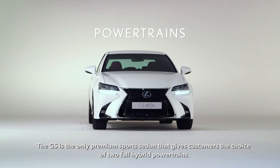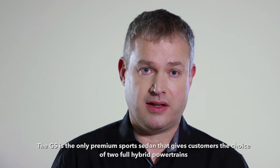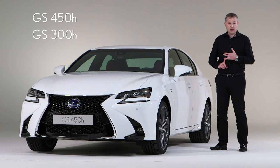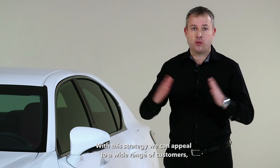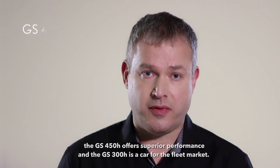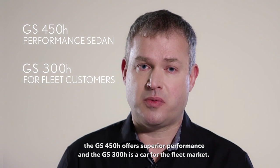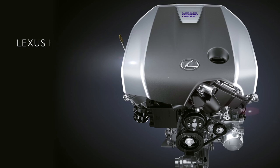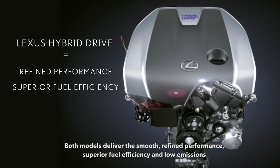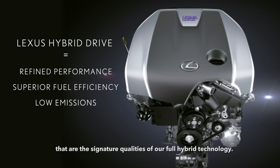The Lexus GS is the only premium sports sedan that gives a choice of two hybrid powertrains. We have the GS 450h and the GS 300h. With this strategy, we can appeal to a wide range of customers. The 450h offers superior performance for those that want it, and the 300h is a car which appeals to the fleet market. Both models deliver the smooth, refined performance, superior fuel efficiency, and low emissions that are the signature qualities of our full hybrid technology.